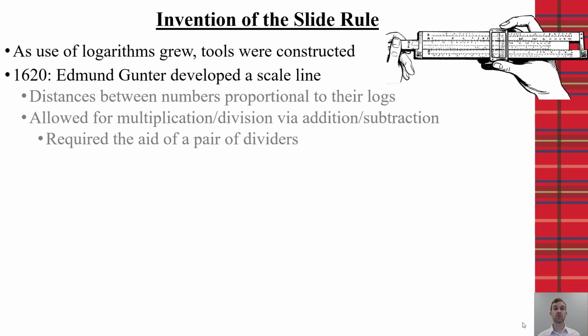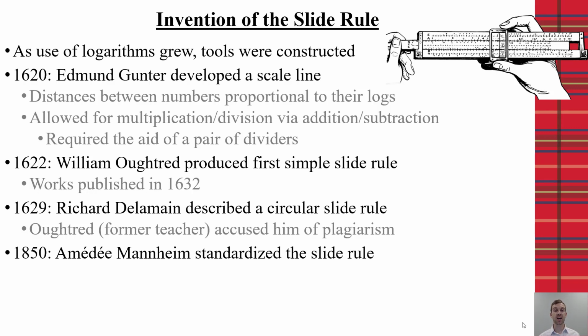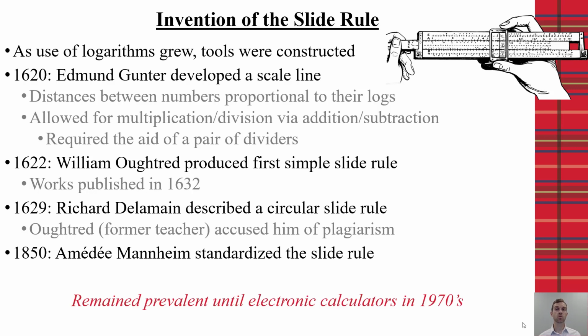Now, with the discovery of logarithms came the need for tools to help with that beyond the book of tables. Edmund Gunter created a scale line that did use proportional numbers in their logs to then do multiplication and division via addition and subtraction, but it did require a pair of dividers. However, then William Oughtred created the first simple slide rule, and Delamain created the circular slide rule about 7 years later. Now, slide rules were then used for the next several hundred years, but they were standardized by Mannheim around 1850. And until the late 1970s, slide rules were prevalent tools, as well as the book of logarithmic tables.